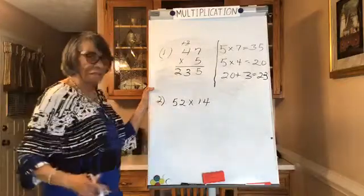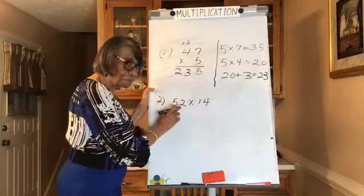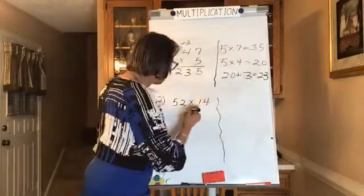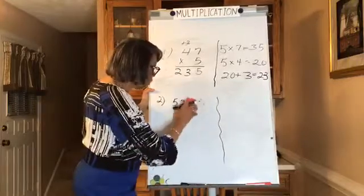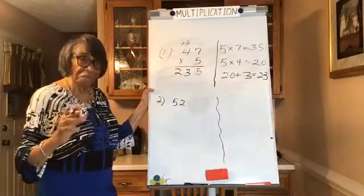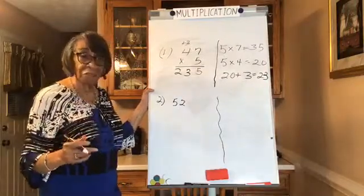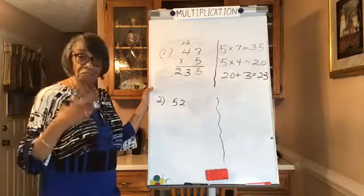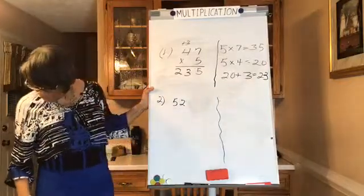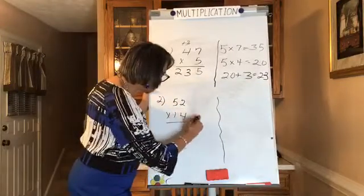All right, this time has more steps to it because we have 2 digits in the multiplier and 2 in the multiplicand. So first, I'll write it under, and they write the problems like that, parents and students. But when you're working with it, make it vertical rather than horizontal. It's easy to keep the numbers in their right places, and it's easy for you to remember where they belong. All right, so that was 52 times 14.